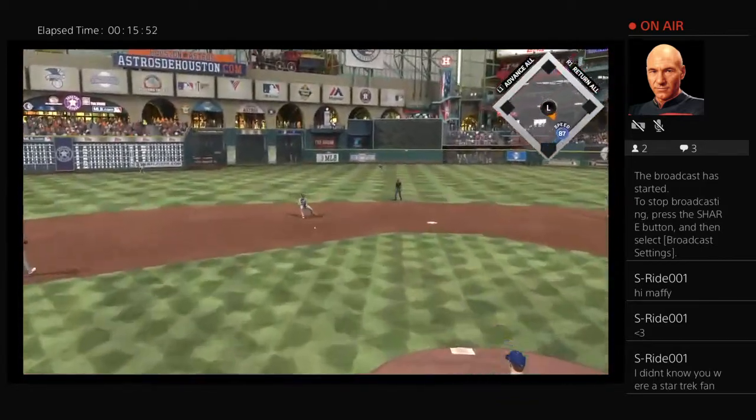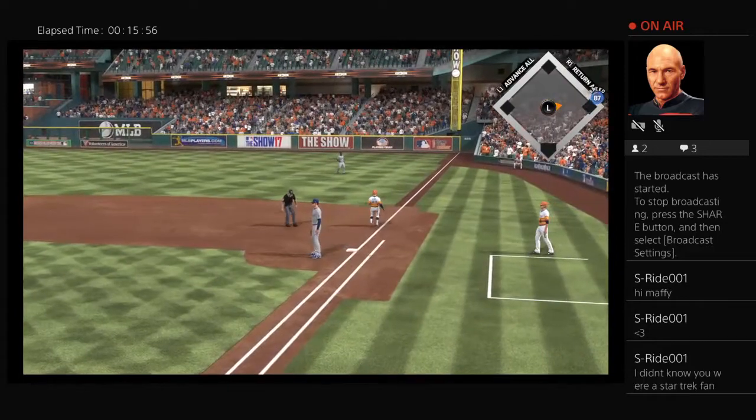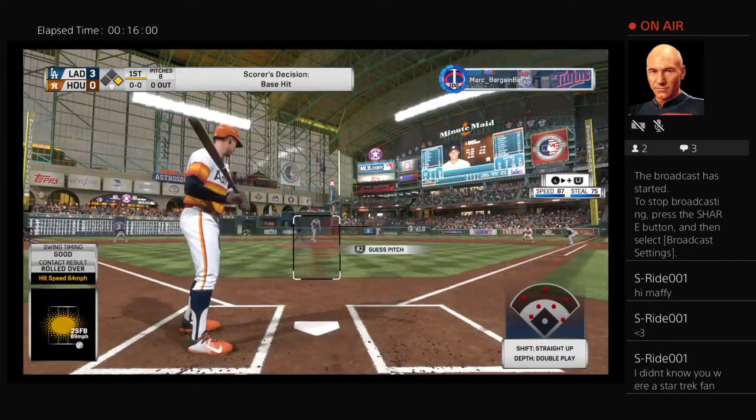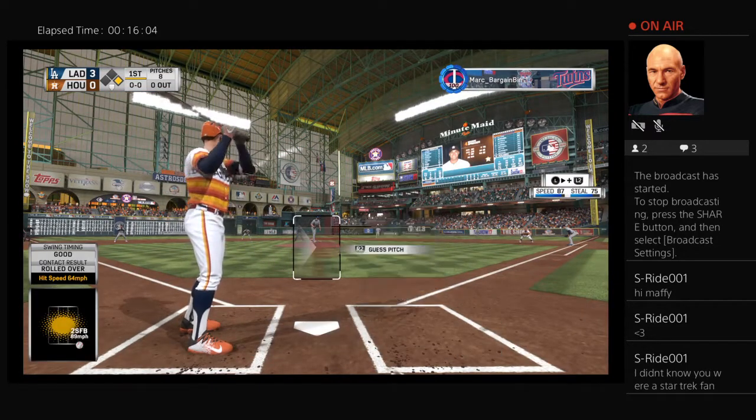Grounded back up the middle. Seager is right there, and they will not get him at first as he's able to leg out the throw. Batting second. Here's George Springer. Center fielder, George Springer.